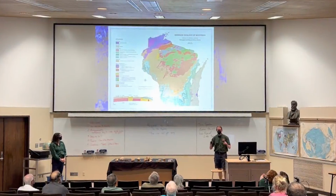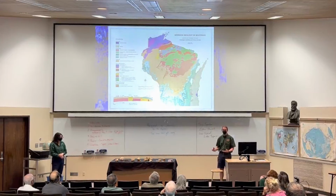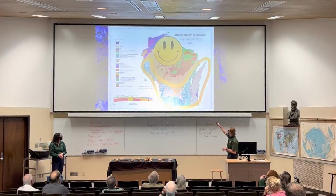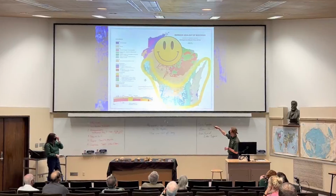Okay, so this epicontinental sea, the shallow sea on top of the continent, left behind limestone as the seafloor eventually became rock. And today, if we look at the different kinds of bedrock that are found in Wisconsin, you can find limestone kind of in this shape right here. I think it looks a little bit like a smiley face. So these green colors here, the blue, and the kind of tan and this pink, most of those are limestone. I think this darker green is a sandstone layer that's in between some limestone layers.